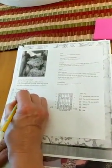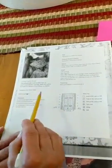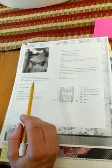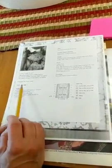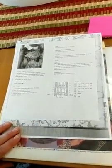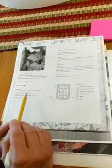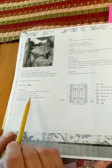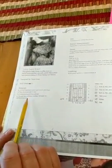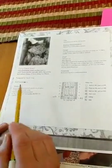These boxes would be checked, and if it's too difficult, I would say choose one with a lower skill level in the beginning, just so you can be successful. Because if you choose a pattern that's too difficult to start out with, you may never learn how to knit, because you get frustrated and give up before you ever have success. And I do not recommend doing that.